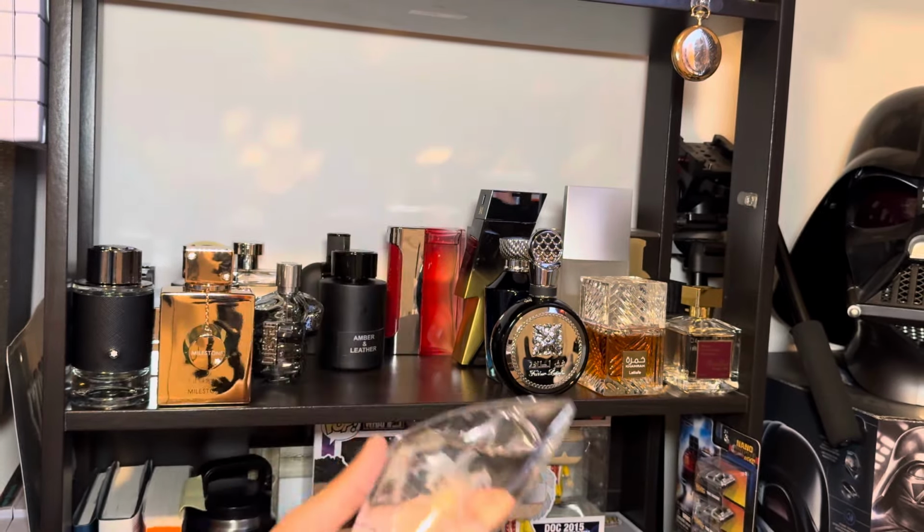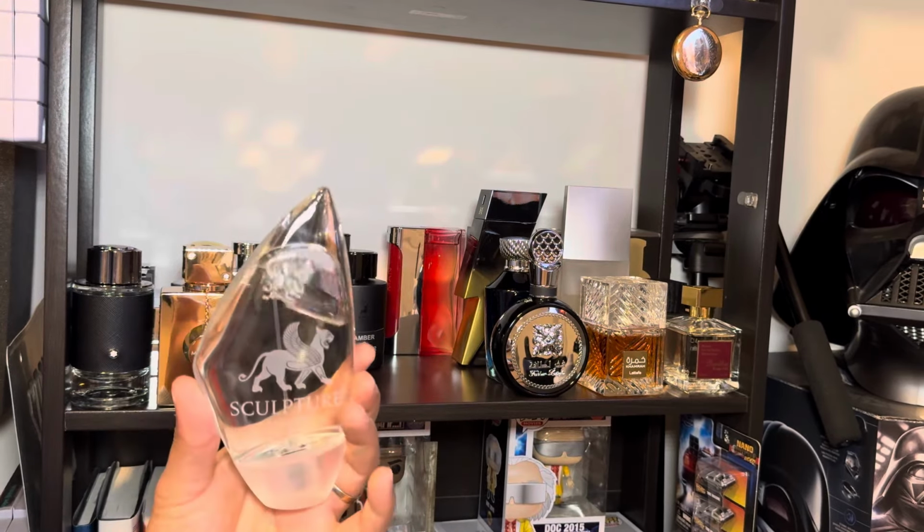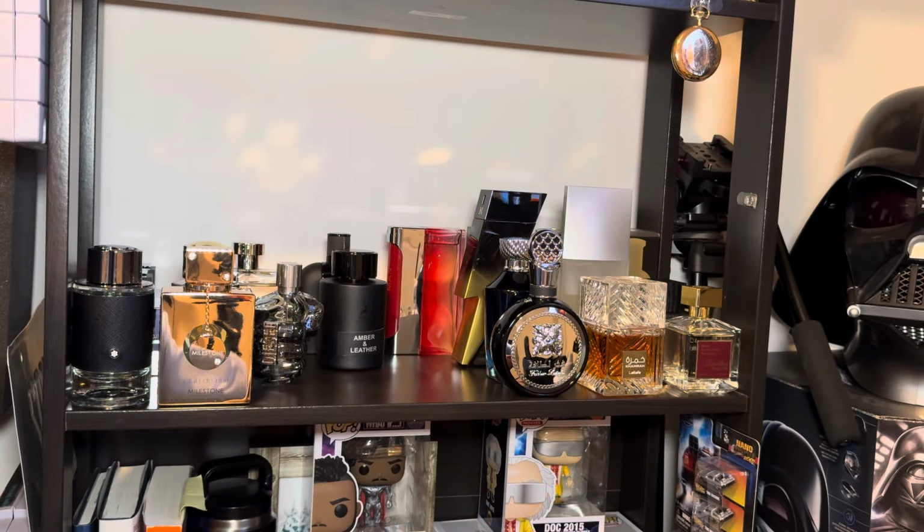This one's around $15. The one thing with this is that it doesn't last all day. I mean, you could smell it, but if you're trying to get attention, this is not gonna grab that attention because it dissipates really fast. You could go ahead and blind buy that Sculpture. It is not polarizing.